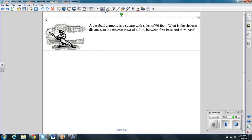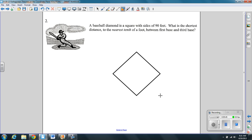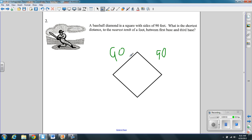A baseball diamond is a square. All right, so those of you that play ball, here's a baseball diamond. And the sides are 90 feet. So each side is 90. Okay, and we can put these little tick marks, which indicate that these side lengths are all congruent or equal. What is the shortest distance to the nearest tenth? So that means we're going to round to the tenth place between first base and third base. So let's assume this was home plate. Here's second base. Here's third base. So what's the shortest distance from first to third?